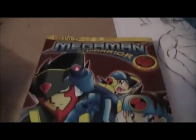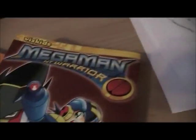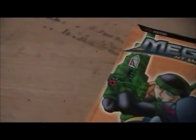What it says here is, where is it? Oh, yeah. This was the inspiration for the anime. So, without these, there would have been the Mega Man anime, which is very, very nice. So yeah, first of all, let's get on to the art. Published by Viz, not Shonen Jump, Viz. So yeah, it's very nice.